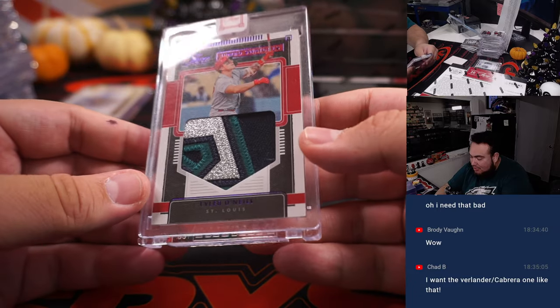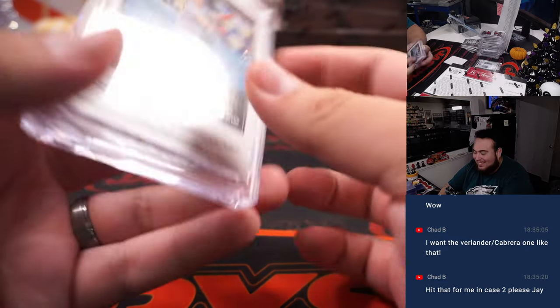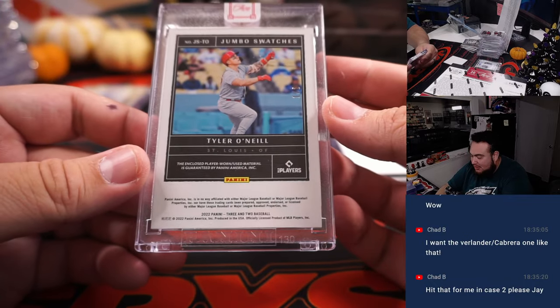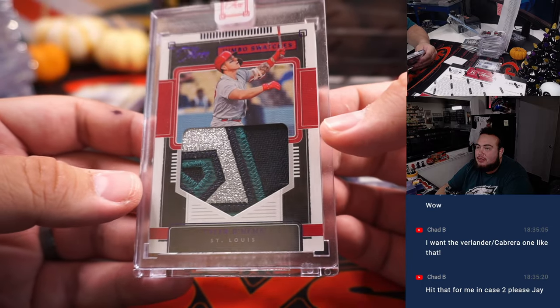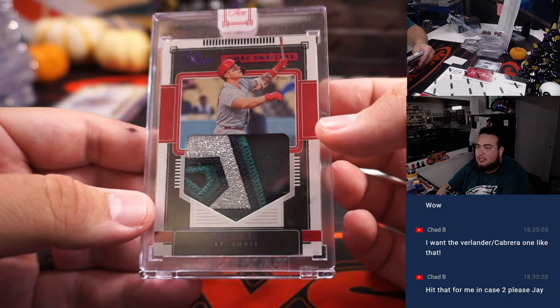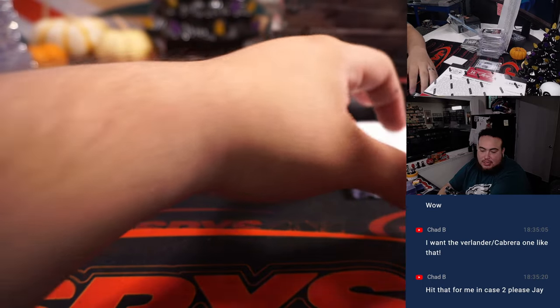And that's Tyler O'Neill. Did he play for the Mariners? St. Louis. And that's one of two. But I don't know if that was a mistake or did he play for the Mariners. But very nice patch, though. It says player worn, so I assume he did. All right, that's a St. Louis Cardinals hit. That's going to John.